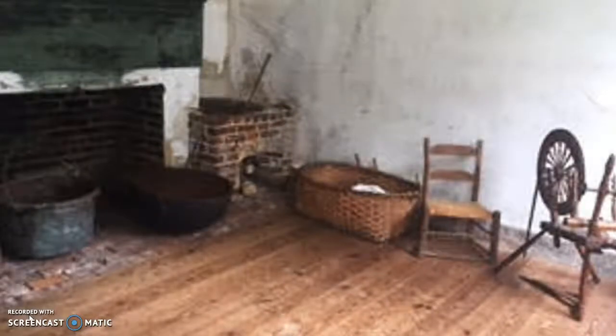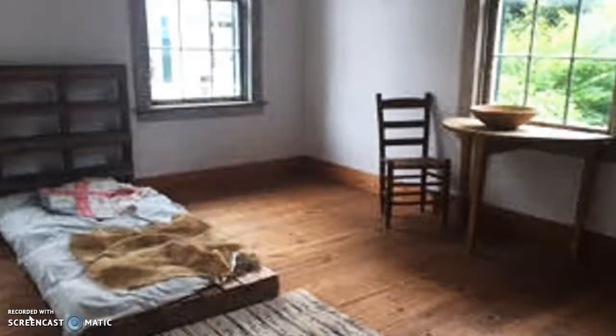In one of the rooms downstairs, we see the washroom, an area used to collect laundry from the Bellamy home and wash and dry and return it. Upstairs, there are 3 bedrooms. Unlike many slave quarters of this time, there were many windows to provide light.